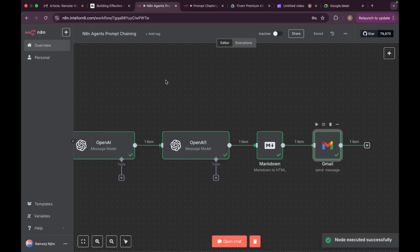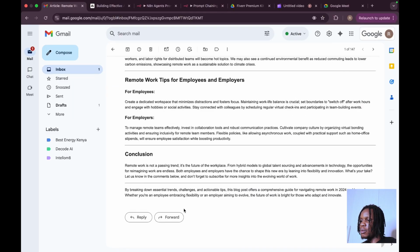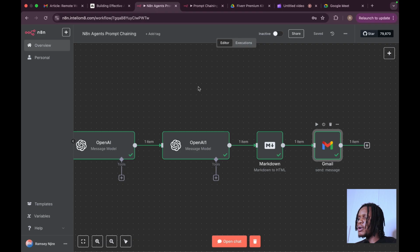In fact, if I just try to run this node individually again, we should get the article now, but without the n8n attribution at the bottom. And so that's pretty much it. So the idea here is that you could do this with anything. You could do this with your marketing copy. So for example, you could have one model make the marketing copy and then have another model do the translation to different languages. You could do it with, say, the way you write SOPs. You can have one model do the SOP in bullet form, and then the other one expands on that. You could do it a lot of ways.